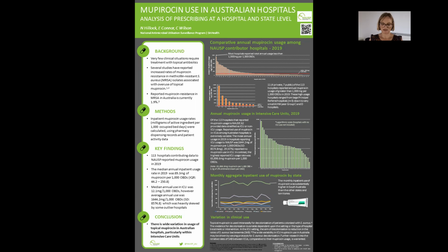Finally, we looked at the monthly inpatient usage by state. Again, there's wide variability across Australia at a statewide level, with some states recording much higher usage rates of mupirocin per bed day than other states.